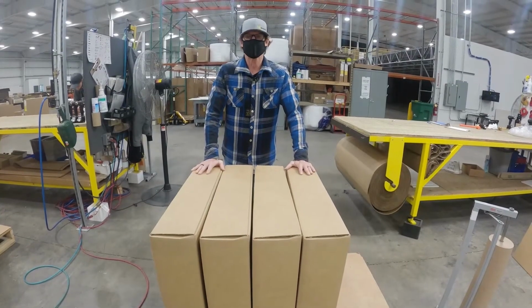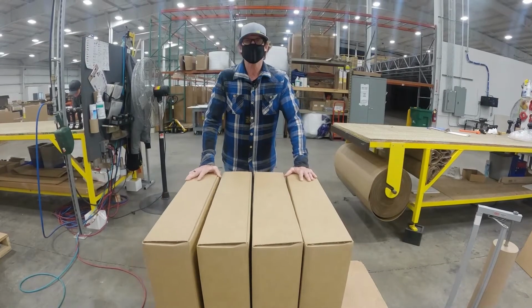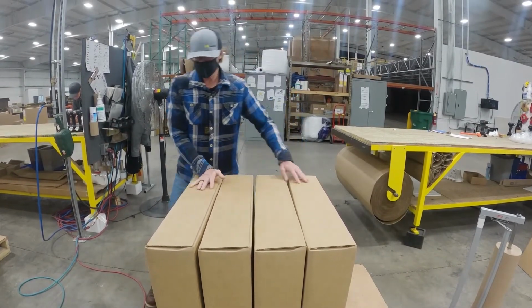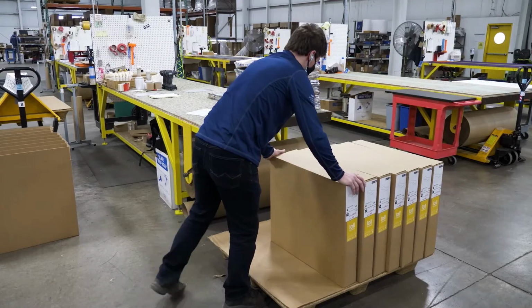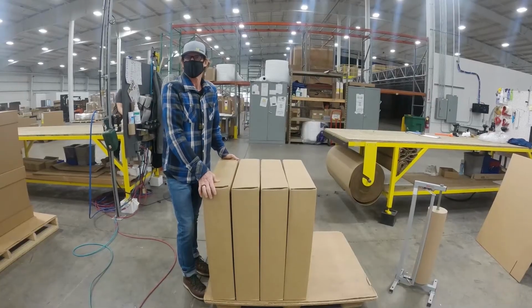Most of the product we ship out of here goes in a box, and this is pretty typical of an Adirondack chair box, and everything's in there. It's a heavy duty box because our chairs are heavy. You know, an Adirondack chair weighs over 40 pounds, so it needs to be a pretty solid box so you don't have damage during shipping.